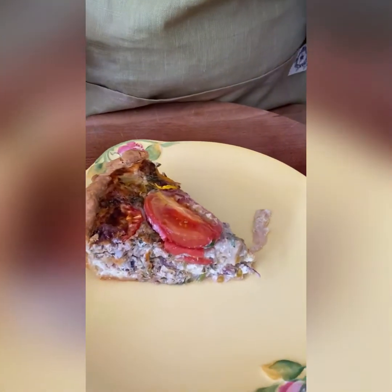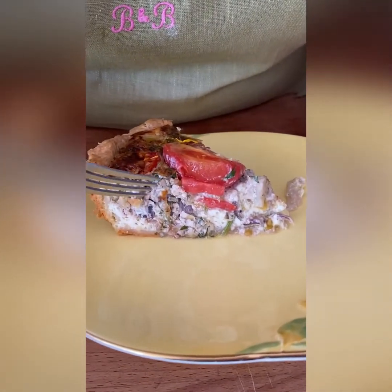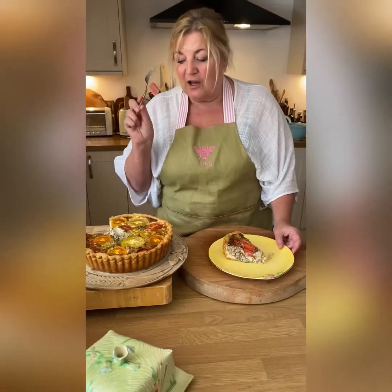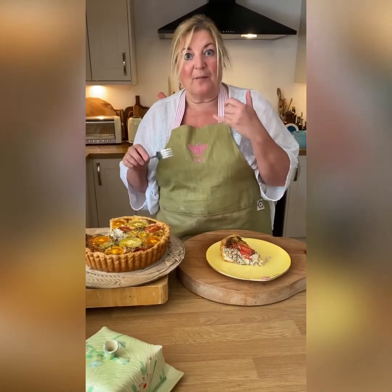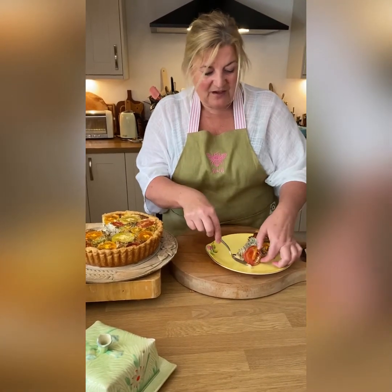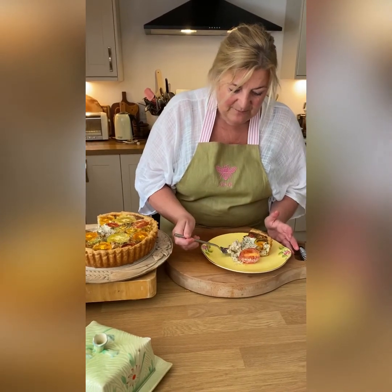Okay. Can we see the different layers? So that's the pesto underneath, isn't it? And then you've got the egg mixture, and then all these lovely tomatoes. It may look a little bit wet. That's entirely okay. That's just the juice from some of the tomatoes coming out as well. So don't worry about that. But what you're looking for is some beautifully cooked pastry around the outside and on the bottom, which is what we have. So, dig in.